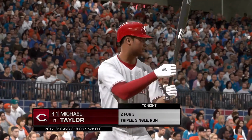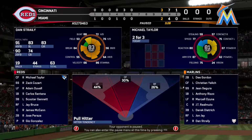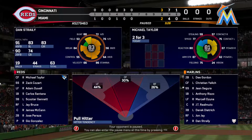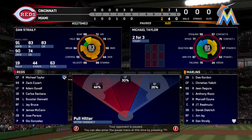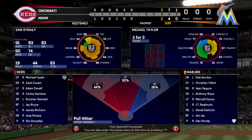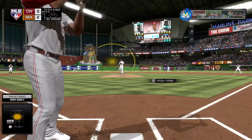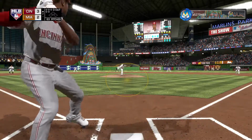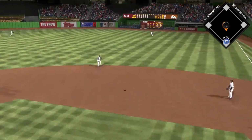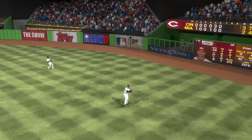Digging in and looking for more, Michael Taylor. 2 for 3 for him so far, including a triple. And now the Marlins bullpen will swing into action as a lefty and a right-hander start to get loose. This is in the air out to right field. There to take it is Jay, and he's got it for the first out.